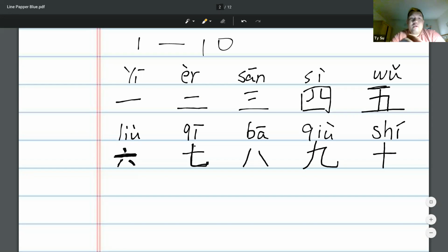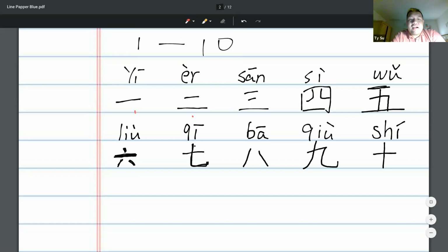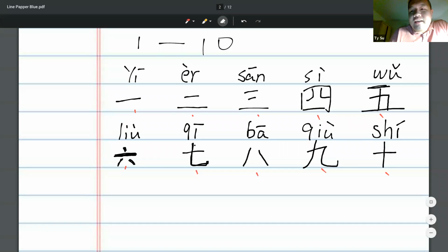Okay, so now we have 10 characters. 1、2、3、4、5、6、7、8、9、10. 10 characters. Okay. That's it. This is how you write from 1 to 10. If you have any questions, let me know.